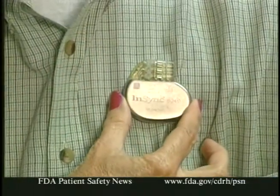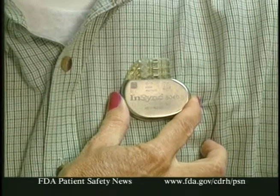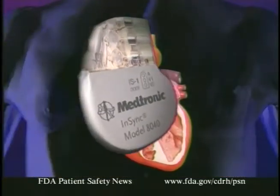In the cardiovascular area, FDA recently approved a pacemaker that can treat some of the symptoms of moderate to severe congestive heart failure. In some heart failure patients, the left and right ventricles don't contract simultaneously as they should. This device corrects that condition by providing specially timed electrical impulses to the ventricles. It's called the InSync Biventricular Cardiac Pacing System, and it's made by Medtronic Incorporated of Minneapolis.